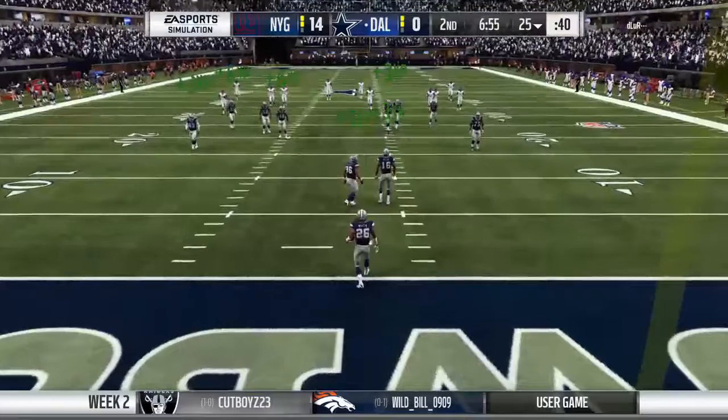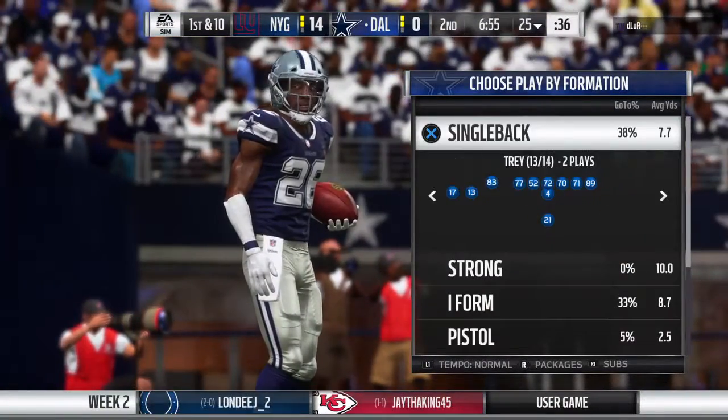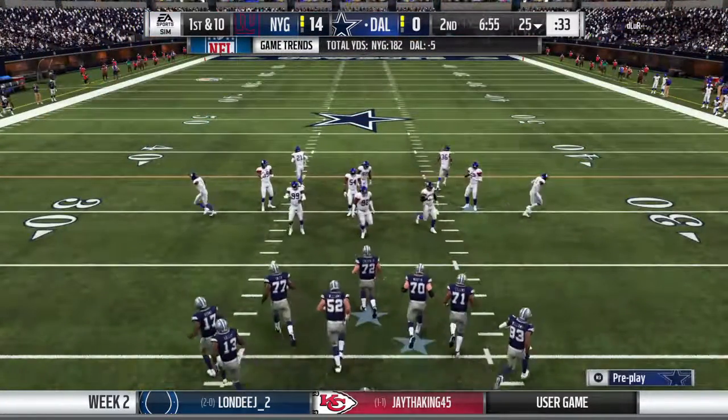And no return on this one as the fair catch is signaled for and taken. Here's the Dallas offense now heading back out onto the field, already down 2 touchdowns here in the first half. This becomes a pretty important drive, doesn't it?